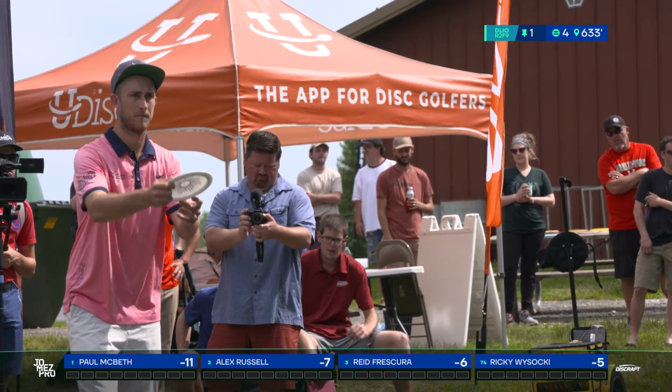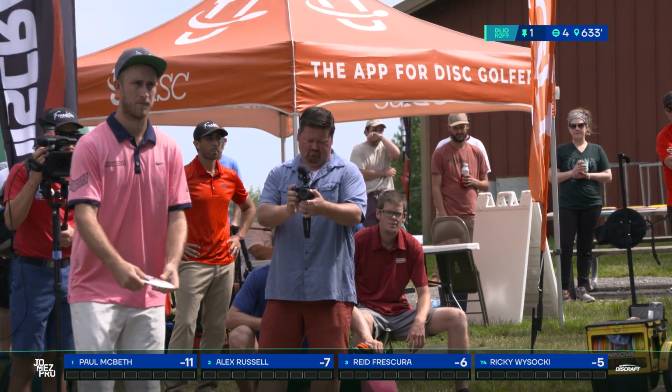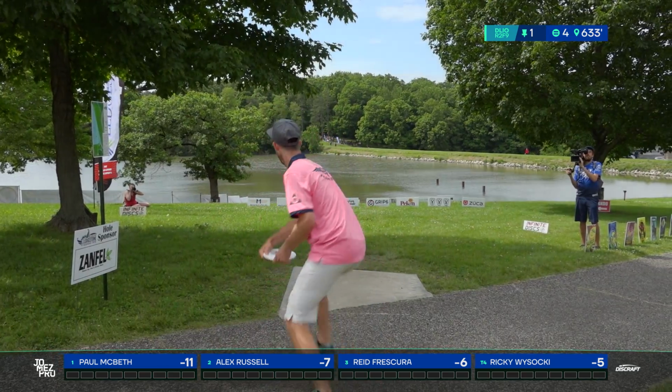I just don't understand how Ricky's hat stays on his head sometimes. It blows my mind.